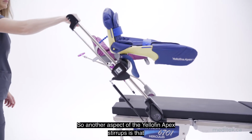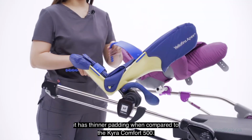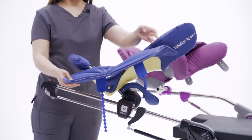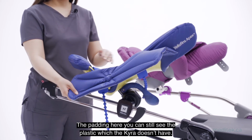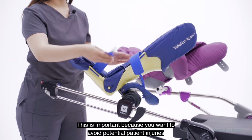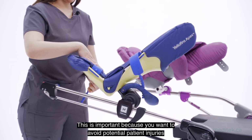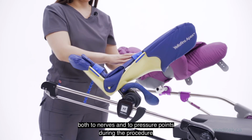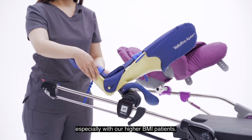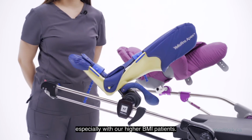So another aspect of the Yellofins Apex stirrups is that it has thinner padding when compared to the Kyra Comfort 500. The padding here, you can still see the plastic, which the Kyra doesn't have. This is important because you want to avoid potential patient injuries both to nerves and to pressure points during the procedure, especially with our higher BMI patients.